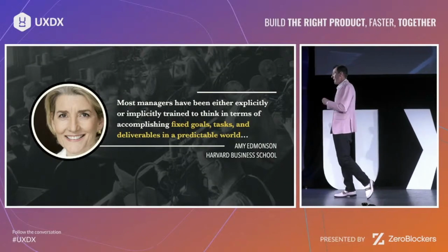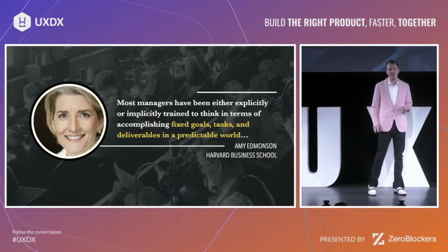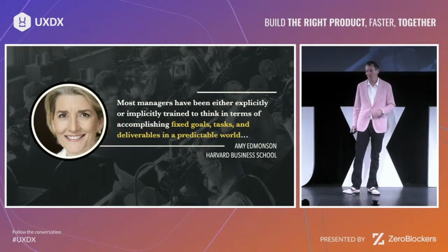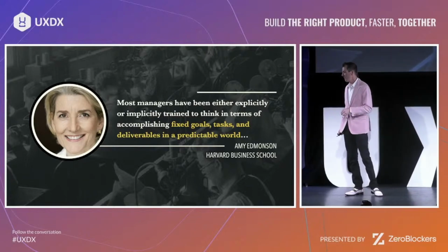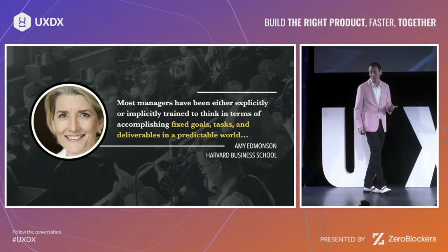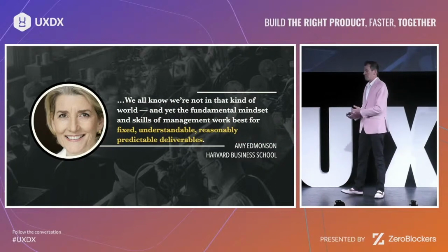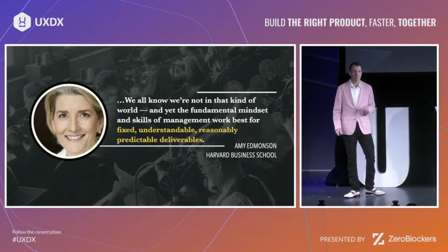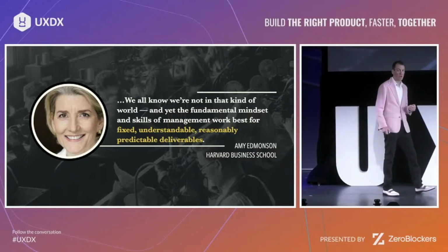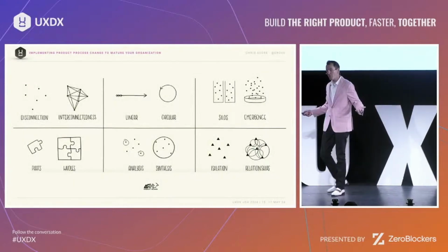Amy Edmondson of the Harvard Business School really called out this type of behavior and these types of expectations and attitudes, when she said that most managers have been either explicitly or implicitly trained to think in terms of accomplishing fixed goals, fixed tasks, and deliverables in this predictable world, right? And then she goes on to say that basically, we're not in that world anymore, folks. We need to try to figure out how we can embrace process without over-indexing on that predictable mindset. And so if we started to think of, well, what type of framework could we apply here?